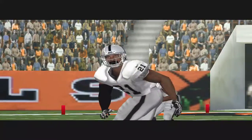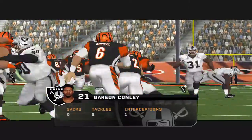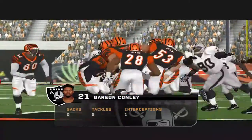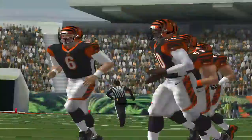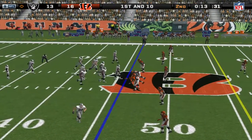He showed tremendous ability to get up there for the interception. He waited, then flinched. He jumped up there and just stole that pass. After the interception, they'll set up shop at the 46.